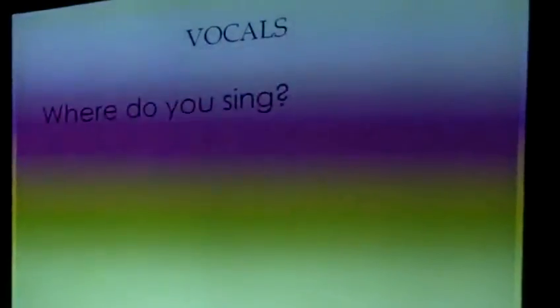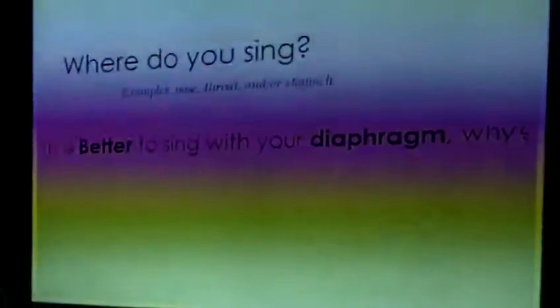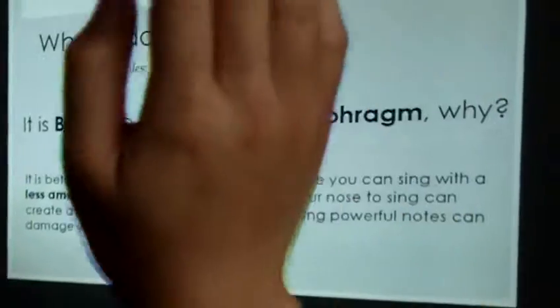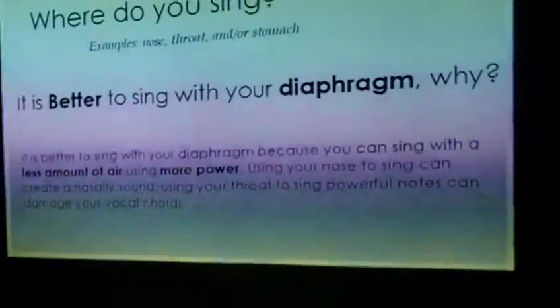Your vocals, where do you sing? In the shadow. Well, now they know you. Oh, I know the answer without really reading that. Season the chorus. Oh, okay.